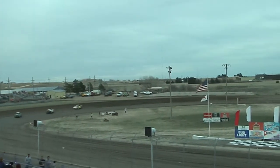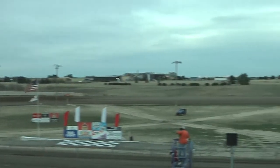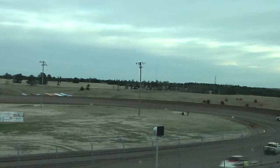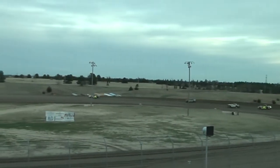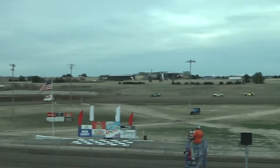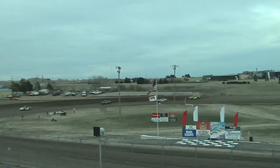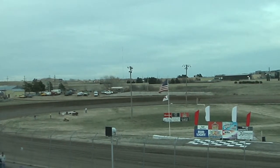White flag, 1 more lap for Chris Heim. And Shannon Mifflin going to take his car into the pits. Now the cars starting to string out. Heim, Rogers, Schoenberger, and Heim here for your final heat. Out of turn number 4, it's going to be the Hoxie hotshot, Chris Heim.